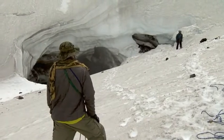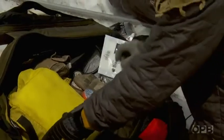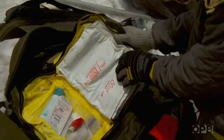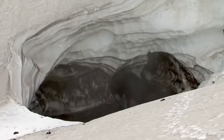Is everything okay? Everything good? On the surface, Dr. Woody Peoples has everything he needs in case of emergency. This is my large medical kit. But he's growing increasingly concerned about gas in the caves below.